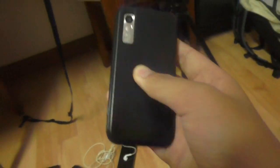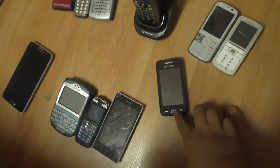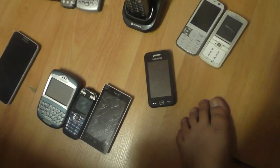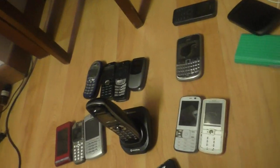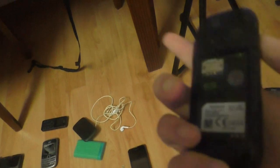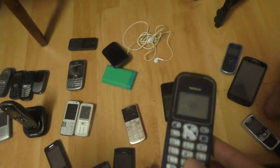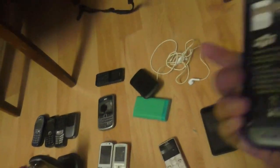My Sony Ericsson Z520i, also from my grandpa. I broke it by myself. This one's my brother's, and another Nokia 1280. Another, this one also from my brother's, but this one I got from someone who is dead. This one I got from one of my uncles.